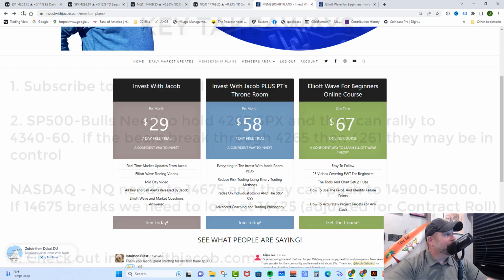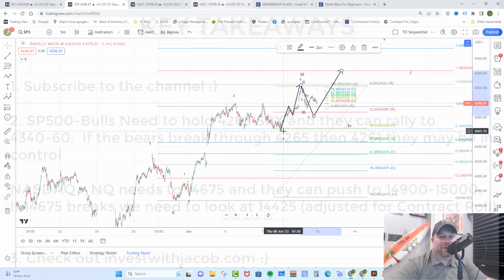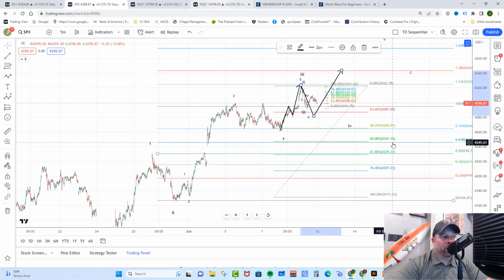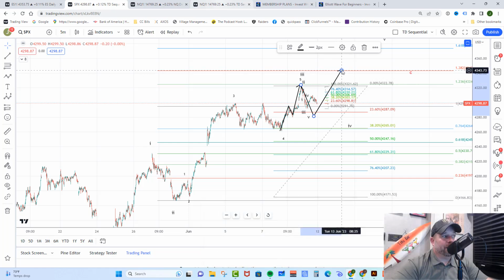All right, key takeaways for today. The bulls need to hold the 42.65 area. If they break that and then move below this 42.61 low, that's a strong indication that the bears are trying to take over. A break of 42.47 would give us follow through on the downside. However, if they can hold those areas, that 42.65 area, we would look for one last push towards 43.40 to 43.60 to finish out this move higher.